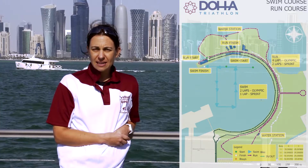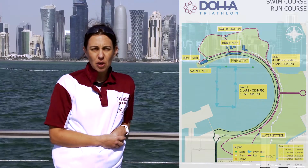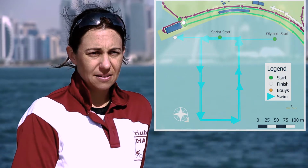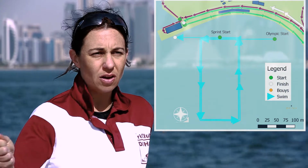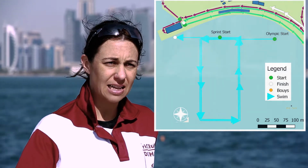For Olympic distance athletes, it's the same protocol. You will be starting at 7:20. Once the sprint athletes have started, you will be invited to join them in the water and wait for your starting hooter. You will be doing 2 loops of the swim course, bringing you to 1,500 meters. At this point, you will continue along once again to the Richard Serra sculpture, where you will find green carpet for the swim exit and flags, clearly marking where you need to exit the water.